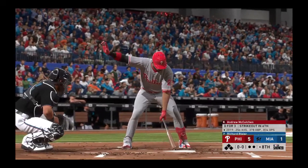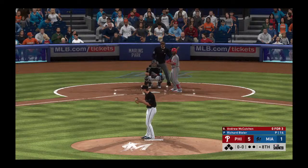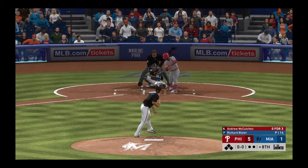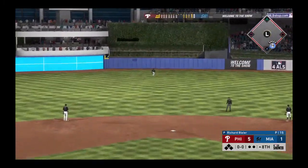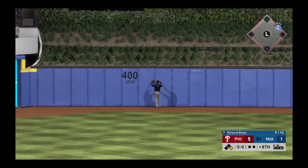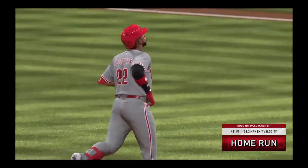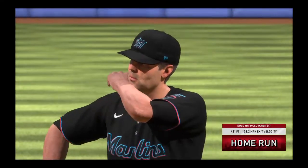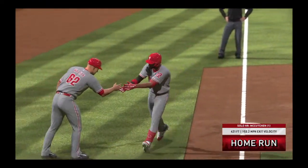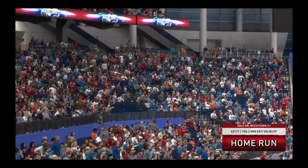Into the box now, Andrew McCutchen. He'll start us off in the 8th. The left fielder, number 22, Andrew McCutchen. From the stretch. There's a swing and a missile sent out to center field. Marte going back. Gone to lead off the inning. Off the bat of Andrew McCutchen. First home run of the campaign for him, and it's now a 6-1 ball game.